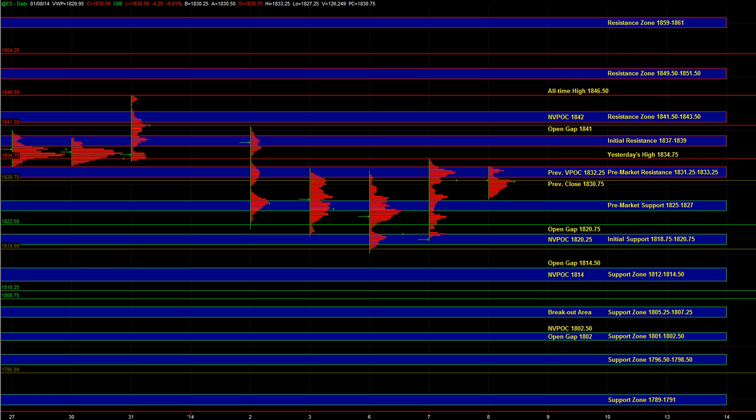Our bias is neutral to bullish at the moment. Bigger picture, we're still bullish. Buyers are in control, bigger picture, and we're balancing within a range. And right now we're balancing in the upper part of even this short-term range, so we are leaning more towards the buy side still.